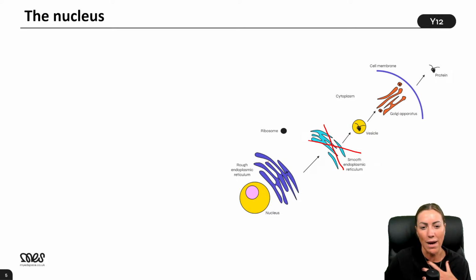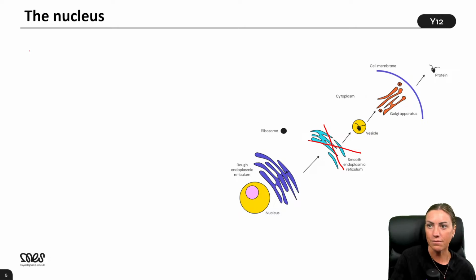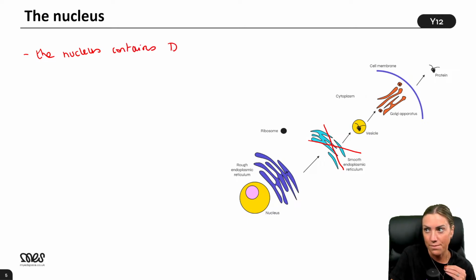We're not going to talk about the nuclear envelope or the nuclear pores really. We're just going to focus on the DNA. Good Zainab, good CS, good Nabil, good Aria, good Havana. Right, okay. So let's write this down. So the first thing we're going to say is the nucleus contains DNA. Now, a lot of you are telling me that the DNA codes for proteins.